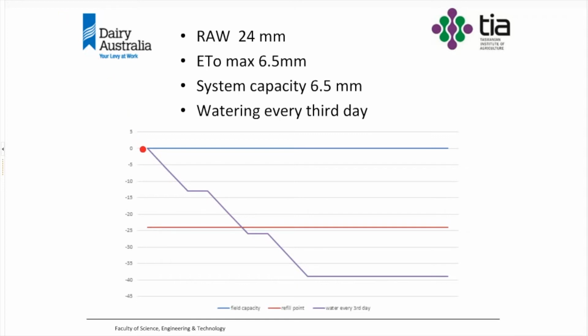So we start off here with a water budget. We're at field capacity, the blue line here. We don't water for 3 days, so we basically have 2 days off, and then the third day we turn the irrigator on and we water. And so what we've done is we've dropped down to a deficit of minus 13. We then irrigate for a day, and the 6.5 mils going in, but 6.5 mils also going out.